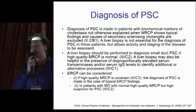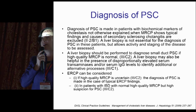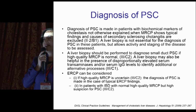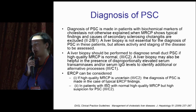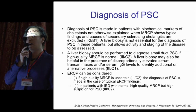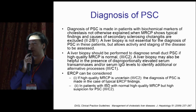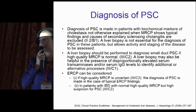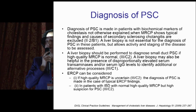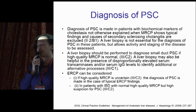Look again at the EASL guidelines on PSC. Diagnosis of PSC is made using biochemical markers of cholestasis. We also should exclude secondary sclerosing cholangitis. And talking about the biopsy, today PSC has two groups. It's a classic PSC, which could involve small and large ducts, and it could be a more benign PSC involving only small ducts.